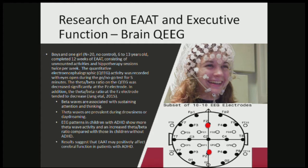So the beta waves, the brain waves for attention and thinking, increased. The brain waves for drowsiness and daydreaming decreased, that was the theta waves. Their conclusion was that the EAAT sessions positively affected the cerebral functioning of the children with ADHD. You can see these are the 2 points that showed change, the little red dots.